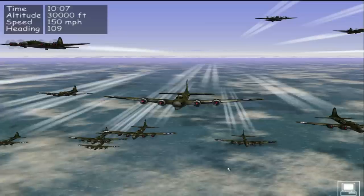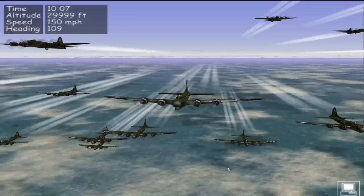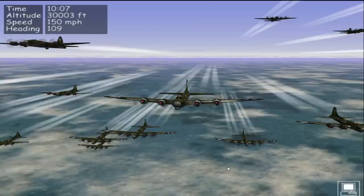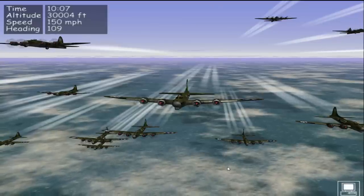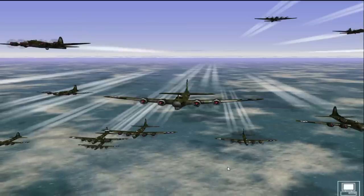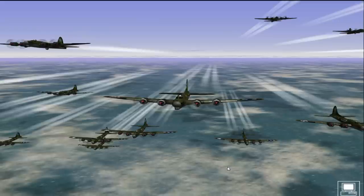We are currently at 30,000 feet, or just dropped under, 150 miles an hour, and we're on heading 109. And all's well with the world as we currently stand. I'm sure that will change pretty soon, so we'll skip on and I'll see you in a few minutes.